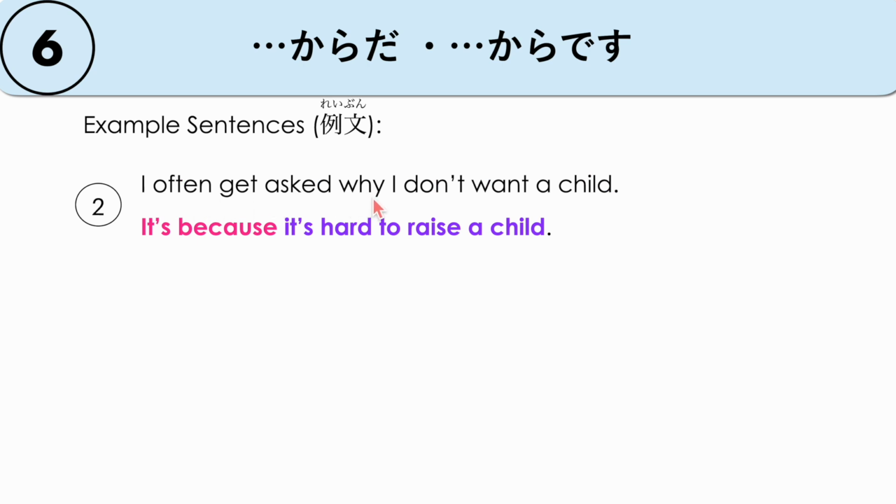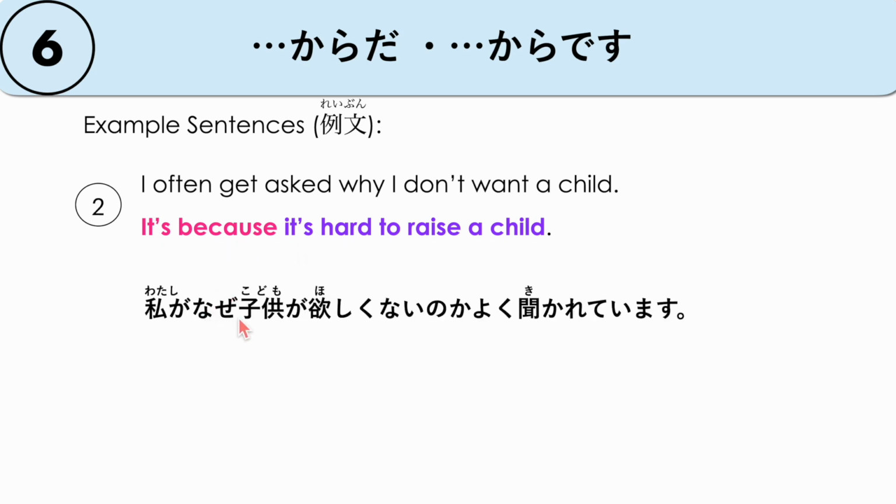I often get asked why I don't want a child. The reason is, it's because it's hard to raise a child. 私がなぜ子供が欲しくないのかよく聞かれています。It's because it's hard to raise a child. Our sentence is, it's hard to raise a child. 子供を育てること, raising a child is difficult, 難しい. Followed by からだ or からです. 子供を育てることは難しいからだ or からです.